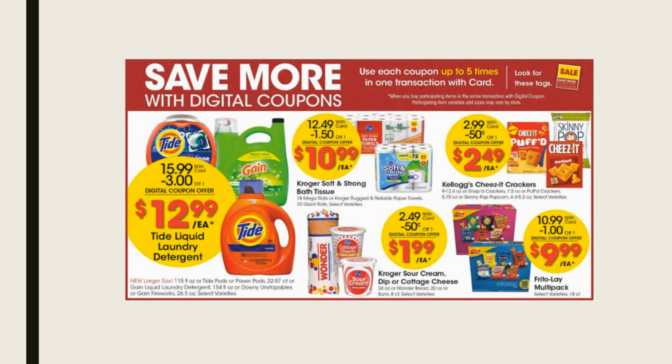Now, the cool thing about these digital coupons is they do not leave your card for the full 2 weeks. So once it's loaded on there, you can do multiple transactions. Let's say you want 7 of the toilet papers. You grab 5 in one transaction, and the next transaction grab 2. You will still get that digital coupon on each item. So if there's something you really want, you can stock up on that particular item, and you can do that for the full 2 weeks. All right, so let's see what the matchups are.